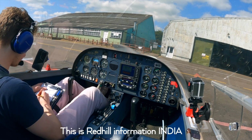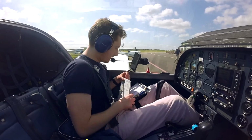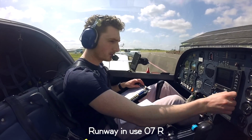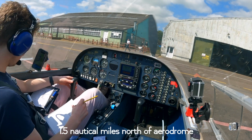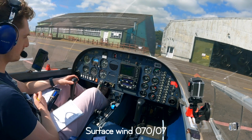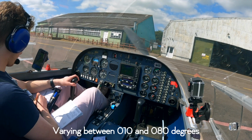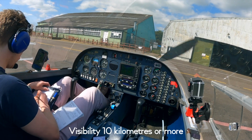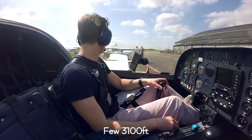This is Redhill Information India. Time 09:20 hours. Runway in use, 07 right. Caution, model aircraft flying from a site 1.5 nautical miles north of aerodrome. Surface wind, 070, 7 knots, varying between 010 and 080 degrees. Visibility, 10 kilometers or more. Cloud base 3,100 feet.